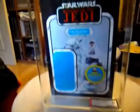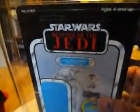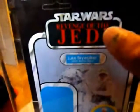Okay, here we've got... We looked at a Revenge of the Jedi card from 2011. This is the real thing. This is from 1983. This is a Luke Hoth card, Luke Skywalker, and it's a Revenge of the Jedi card.